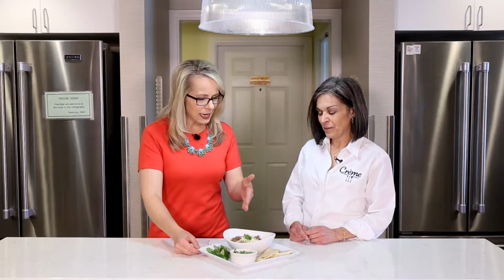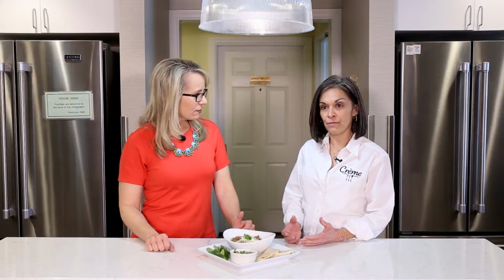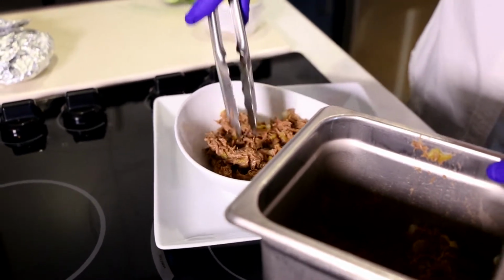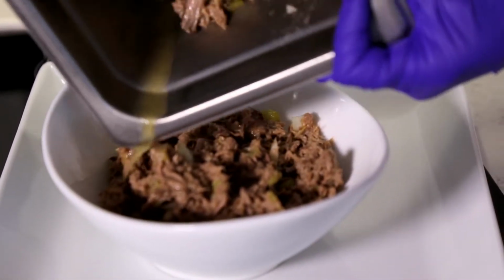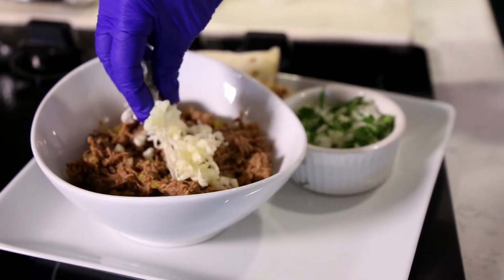What makes this a comfort food for you? Well, I grew up in a Mexican-Italian household, so I ate a lot of pasta and I ate a lot of tortillas. And as I grew and had a family myself, this stemmed from you make a pot roast on the weekend and it's Monday or Tuesday and you have some leftovers and you've got all these hungry husbands and children to feed. So you shred this up and you start throwing stuff in it and serve it to your family.